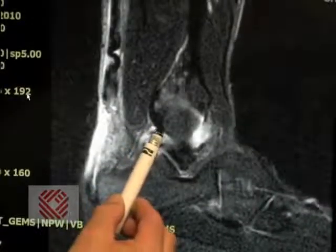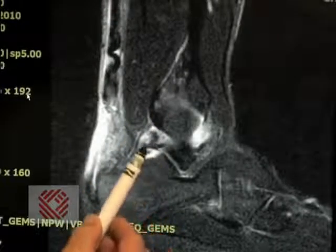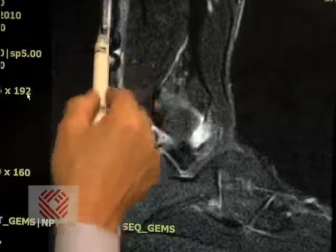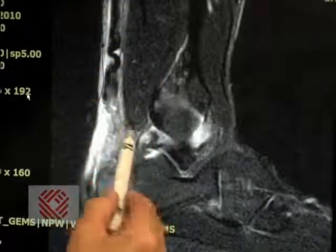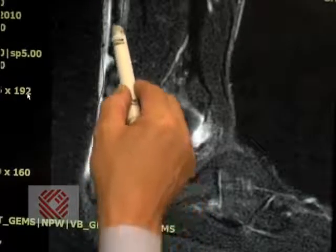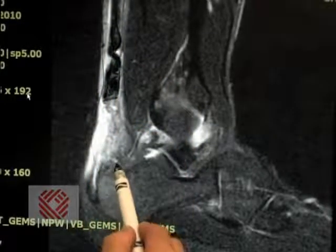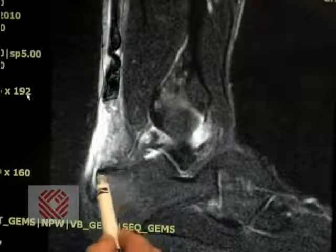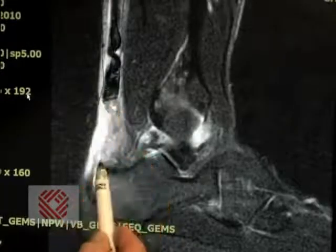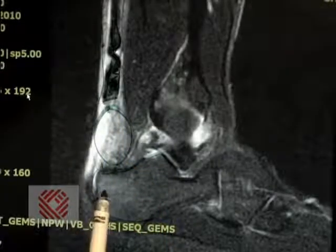This is an MRI showing the side view of an ankle which has a ruptured Achilles tendon. This is the Achilles tendon in the back, and here we see a rupture of the tendon. One end is up here and shriveled up, and the other end is still attached down here to the heel bone. So the gap between the two ends is seen right here by this white area, indicating a ruptured Achilles tendon.